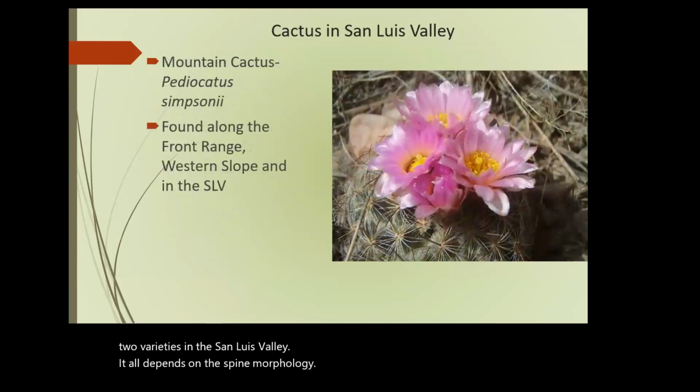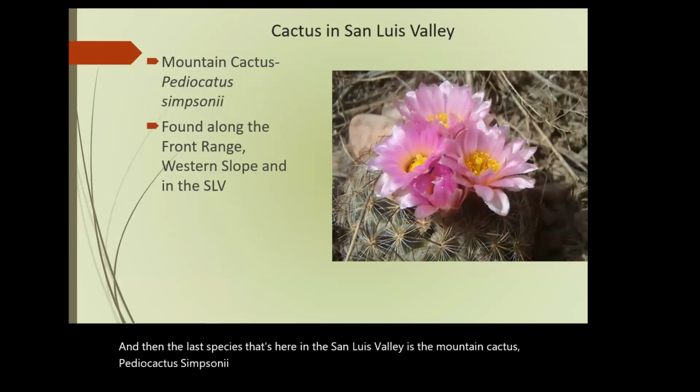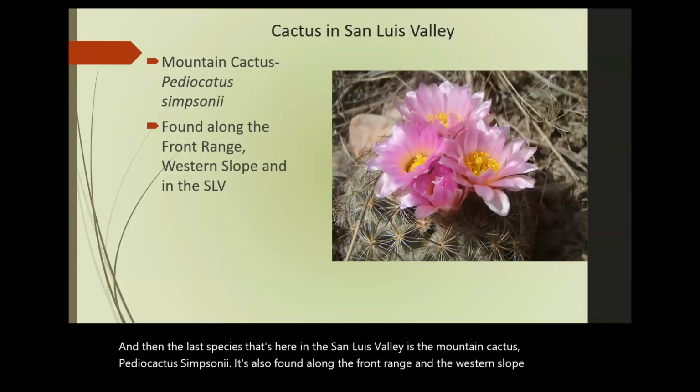And then the last species that's here in the San Luis Valley is the mountain cactus, Pediocactus simpsonii. It's also found along the Front Range and the western slope of Colorado. It's a lovely cactus.